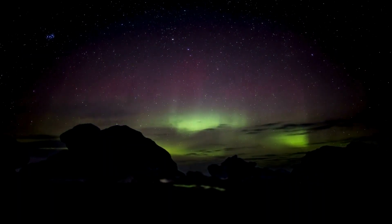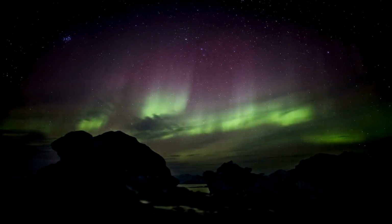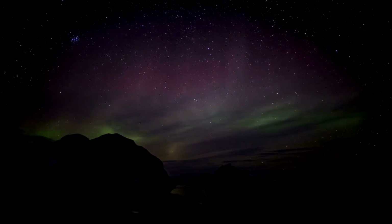Best places to view the Northern Lights. The Northern Lights are best viewed in regions close to the Arctic Circle. Here are some of the top destinations.